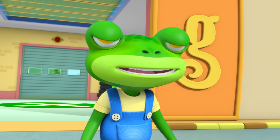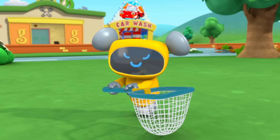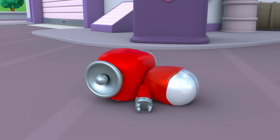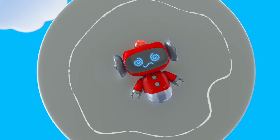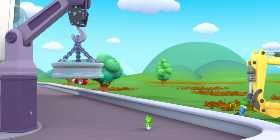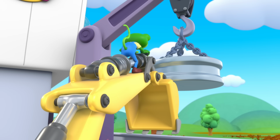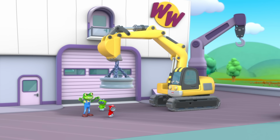Mr. Weasel's drill is out of control. Go, go, Mechanicals! Red, are you okay? Aha! Mr. Weasel's magnet. Of course. Eric, I have an idea. Your arm is strong, so it's okay. Let's use this magnet to save the day.